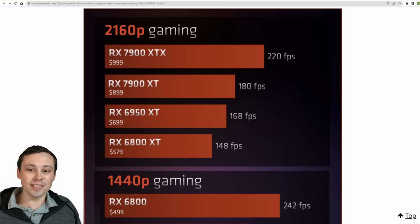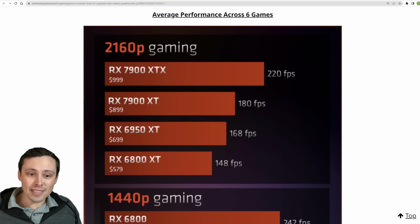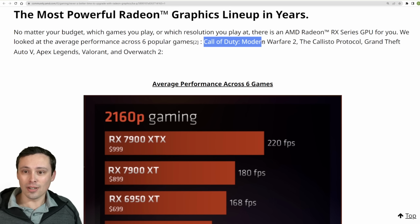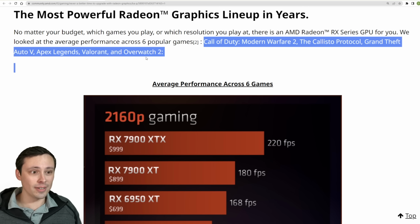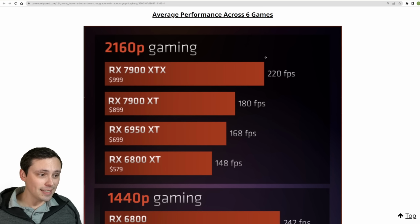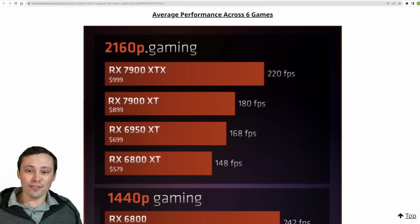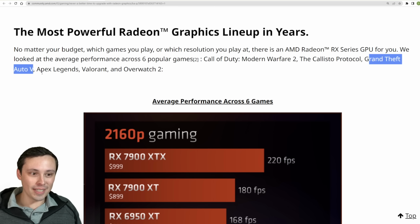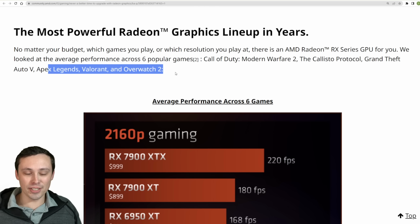Now, what I think is interesting about this is in their own slide, they're showing the poor value of the 7900 XT. If you're curious about the games, they're apparently using six games: Call of Duty Modern Warfare 2, Callisto Protocol, Grand Theft Auto 5, Apex Legends, Valorant, and Overwatch 2. So that's what the data set is apparently. They're showing it at 4K, and that's also why the frame rates are so high. Other than Callisto Protocol, you're usually using old-ish games and esports titles with high frame rates.